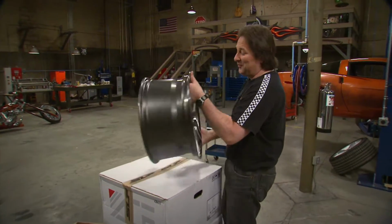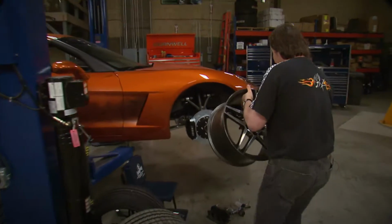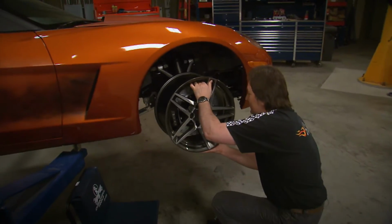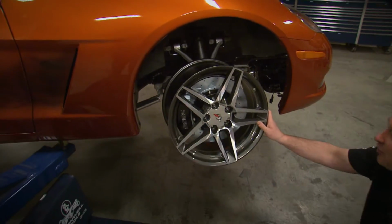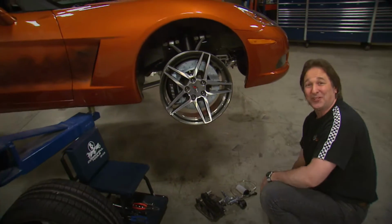Now, I know you guys are wondering, man, what do those look like? Well, let's check it out, see what we got. You are gonna be surprised how well these fill out this car. I mean, look at that. Man, the wheels, the brakes, that is an incredible looking wheel.